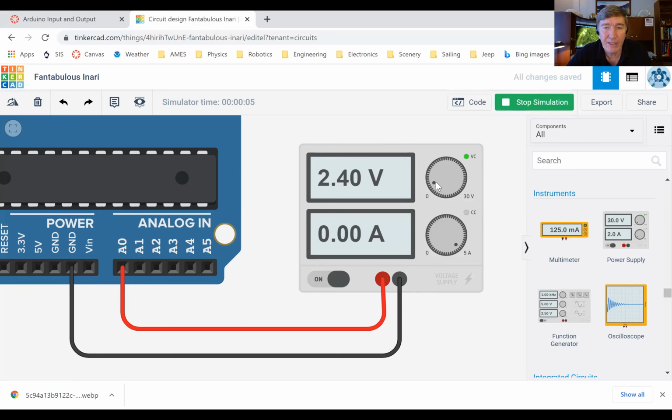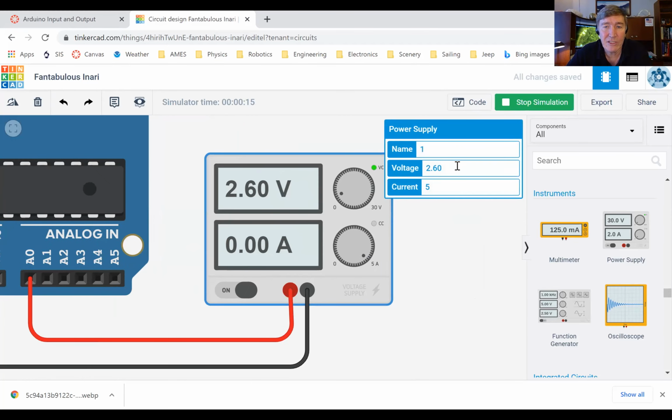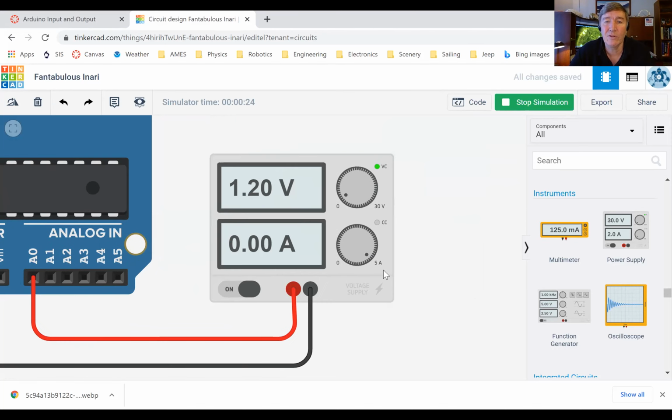I can change this voltage to be whatever I want. Now it's kind of hard when you're twisting the knob to get it exactly where you want. So there's a really neat trick you can do. If you just click on this, it gives you this little box where I can type in the voltage. So if I want 1.2 volts, I get exactly 1.2 volts.